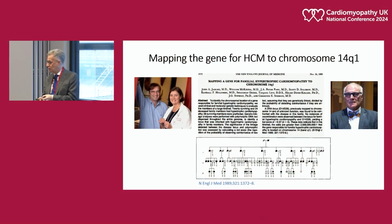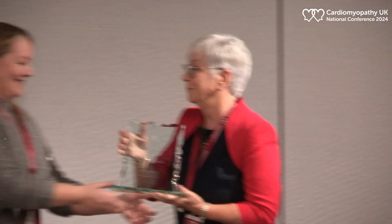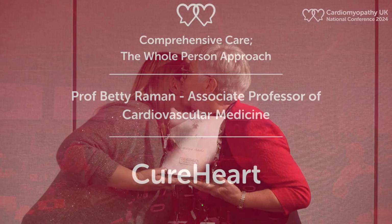I would say the next big stage in the development of this story was our understanding that this is, in many people, a genetic condition. So it's a heritable and transmissible disease. So some of the pros of genetic testing are that we can find a causative gene change in some people.